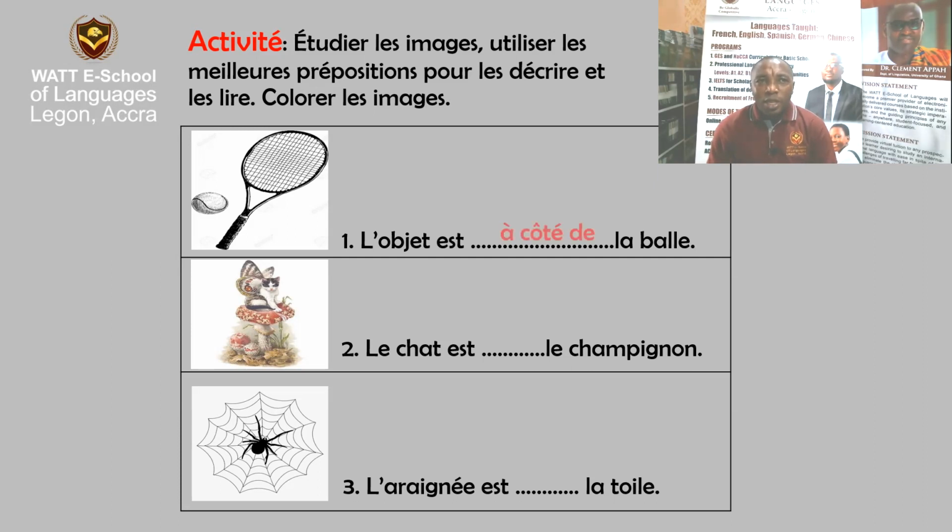All right, let's go and have a look at the preposition. L'objet est à côté de la balle. The object is near the ball. L'objet est à côté de la balle.